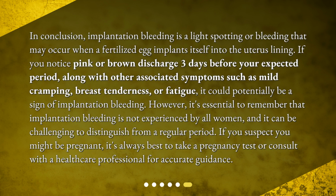In conclusion, implantation bleeding is a light spotting or bleeding that may occur when a fertilized egg implants itself into the uterus lining. If you notice pink or brown discharge 3 days before your expected period, along with other associated symptoms such as mild cramping, breast tenderness, or fatigue, it could potentially be a sign of implantation bleeding. However, it's essential to remember that implantation bleeding is not experienced by all women, and it can be challenging to distinguish from a regular period. If you suspect you might be pregnant, it's always best to take a pregnancy test or consult with a healthcare professional for accurate guidance.